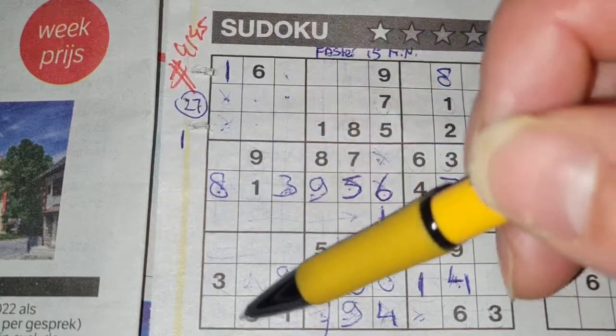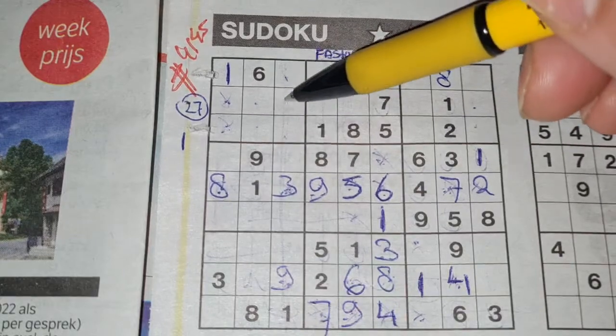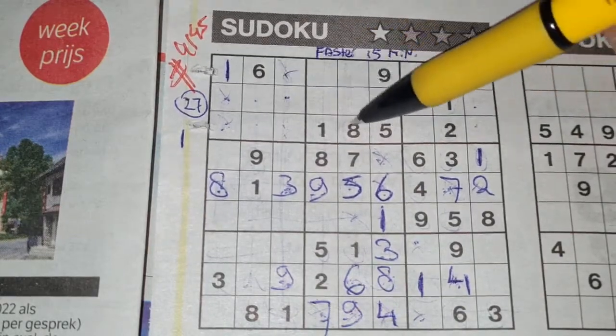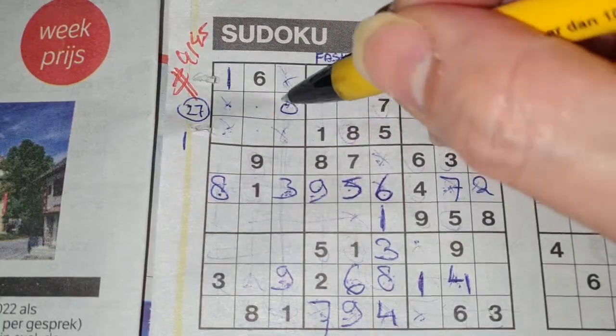8 in this column. 8 in the second column. So the third column, the only 3 places left for the 8 should be here, or there. We see that 8, no 8 there. Here, and 8, no 8 there. The only place left for the 8 should be there.